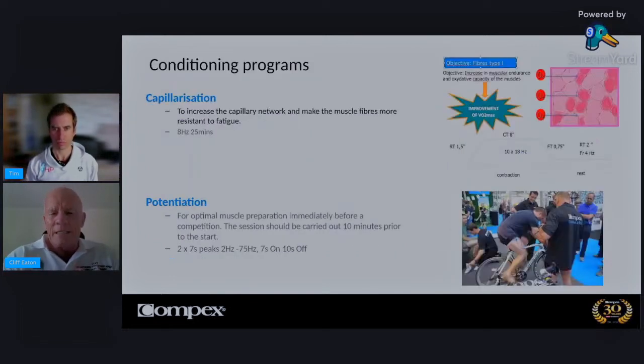Okay, so let's move on to the next slide. So, conditioning programs.